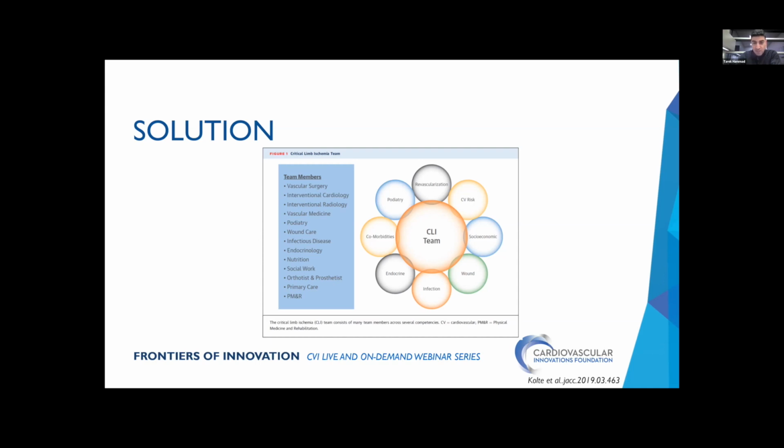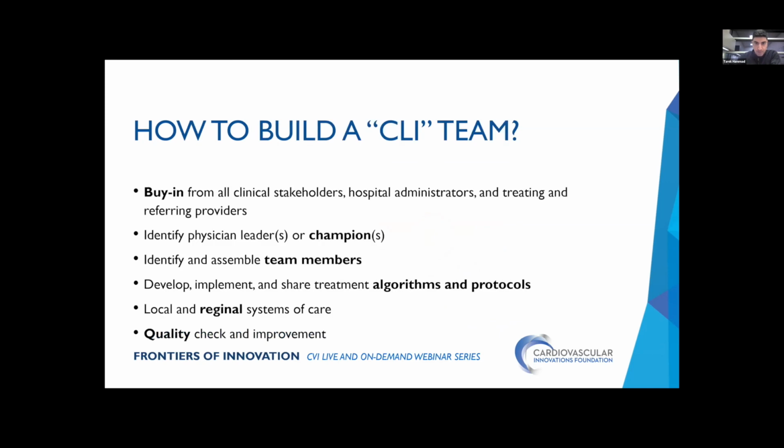Those are all teams that might possibly be involved in their care. But of course, there are some core specialties: interventionists, whether it's vascular surgery, IR, or interventional cardiology, plus podiatrists, but all other specialties might be involved at some point, or at least need to be involved. So how to build a CLI team? There are a few bullets for success. Basically you need to have buy-in from all stakeholders, including hospital administrators and treating and referring providers.